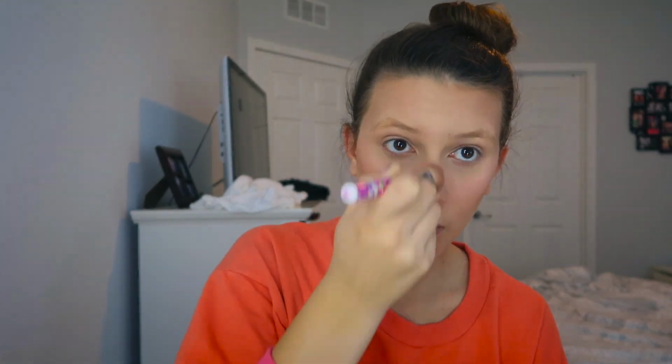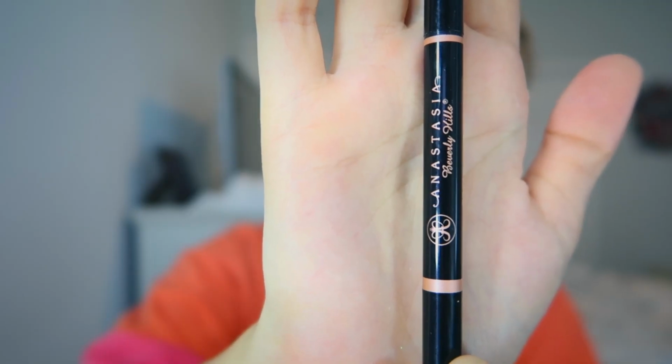The next thing I do is highlight, and I just take the highlight shade from that same e.l.f. contour palette that I used before to bronze up my face, and I put it on the high points of my cheek, my nose, and my Cupid's bow.